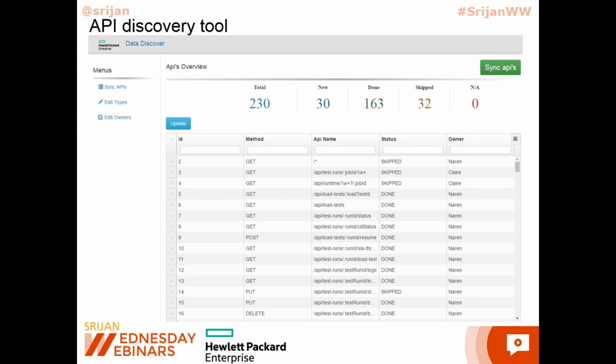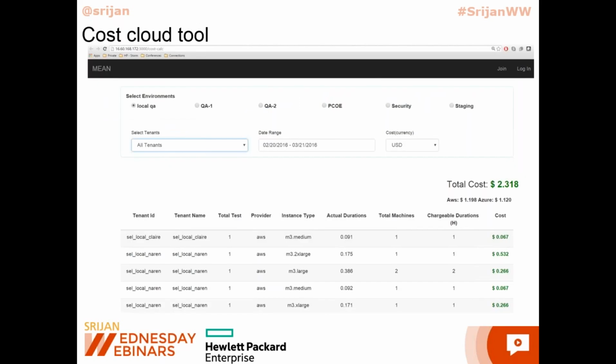This tool is very good to have because it makes it easy to follow and understand the coverage.